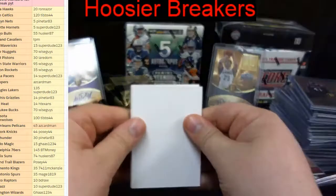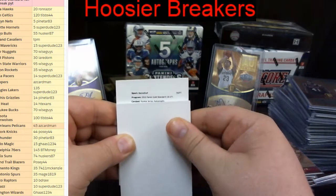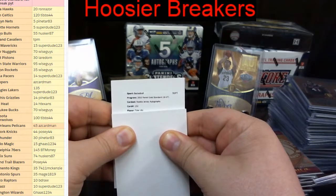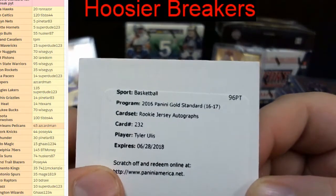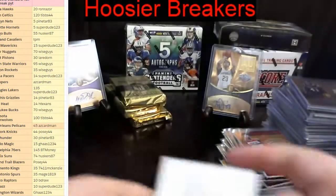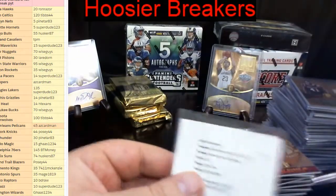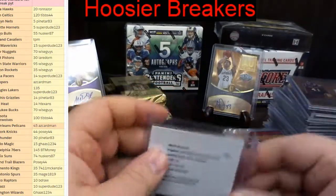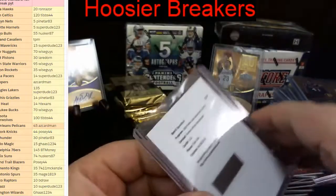And our redemption. Panini Gold Standard Rookie Jersey Autographs, card 232. Tyler Ulis. Tyler Ulis for the Suns. That's a pretty good one. Tyler Ulis. I think that's good. Boom.